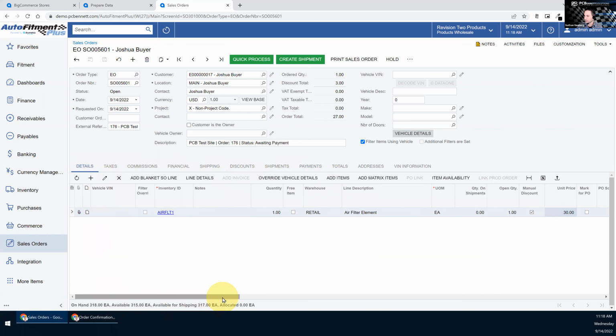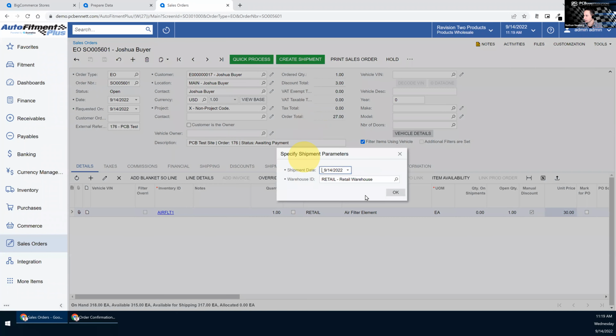So, okay, let's see. We've got the order in our system. Let's move into our operations role here. Looks like we've got everything available for shipping. We have the product in stock, and we can go ahead and fulfill this order. I don't see any restrictions or reasons not to. Let's go ahead and create the shipment. We got our payment already.